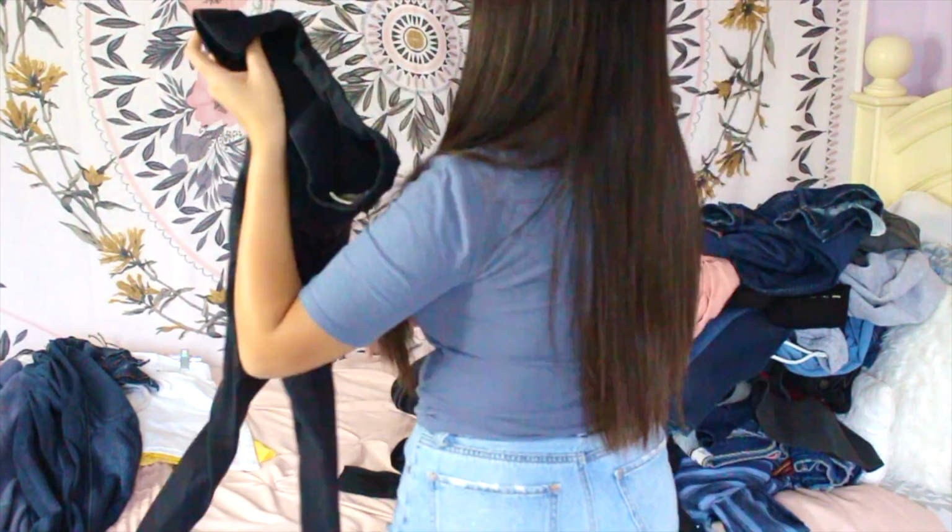Now that I've taken all of the bottoms off of their hangers, I'm just going to start working from left to right. So anything that I know for sure I want to keep, I'm just going to automatically put over there.